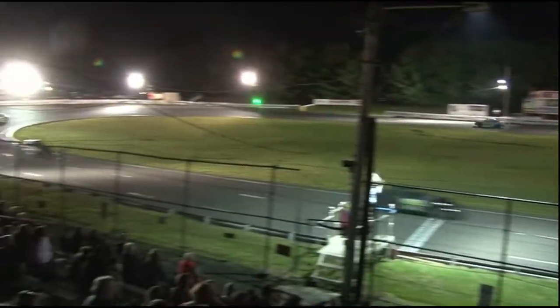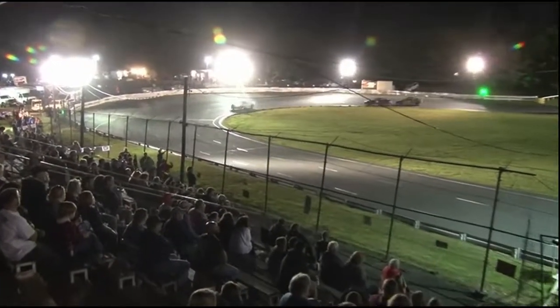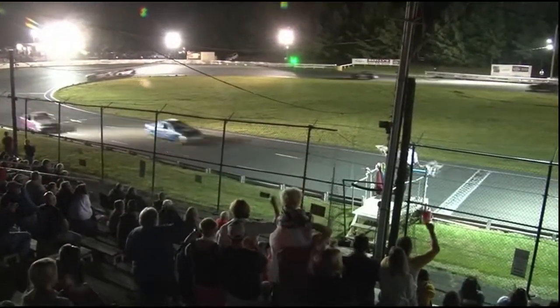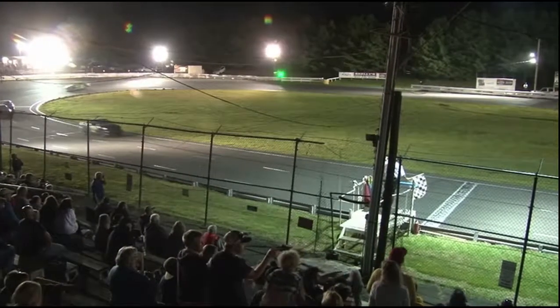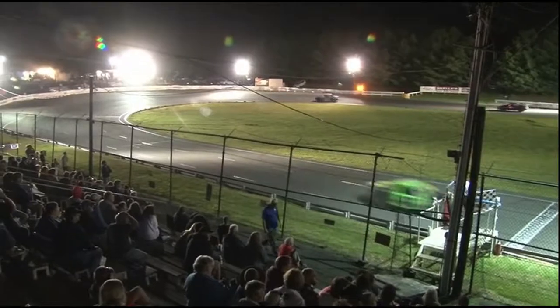George Van Aken looking for his first win of 2019. The checkered flag coming out, and George Van Aken will take the win. Started good, led it all the way until the end. George Van Aken in the 33. Spot number two, Nicole Nelson, the Ed Lindstad car. Spot number three, Terry Williams in the T28.